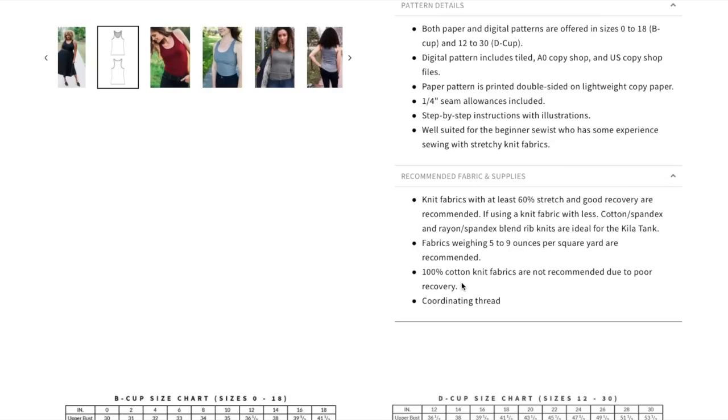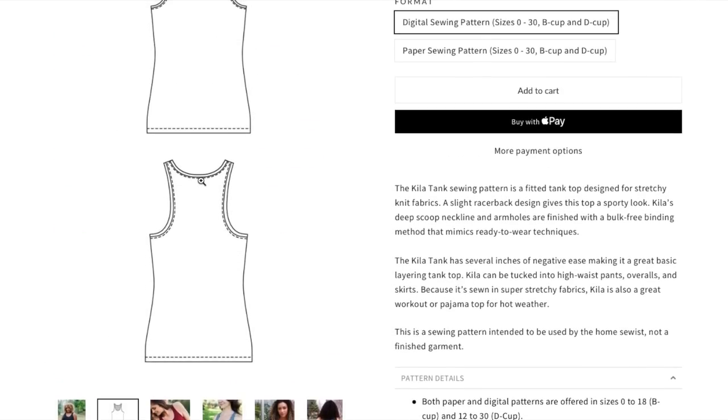I love that she says that. I also think like just kind of super dreary. Well, I guess I'm talking about like the bamboo rayons of it all. Like that's probably not what you're going to want to make this tank top out of. All right, let's look at some of the photos.